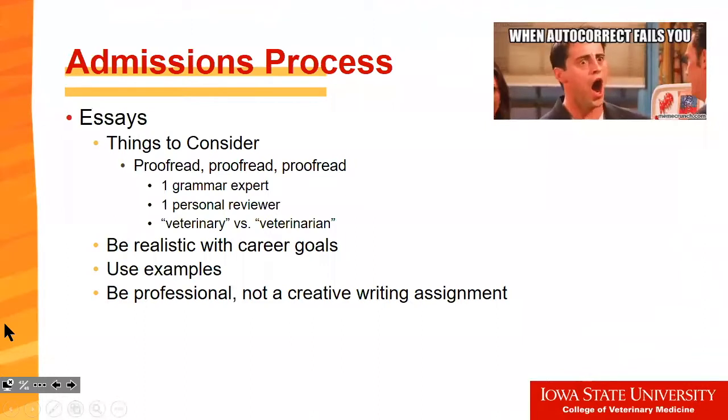I would use veterinarian. It's more professional. But you shouldn't have to repeat it too many times. You can use he, she. Doctor is also shorter than veterinarian. Yeah, doctor.